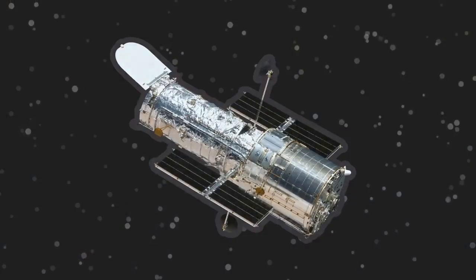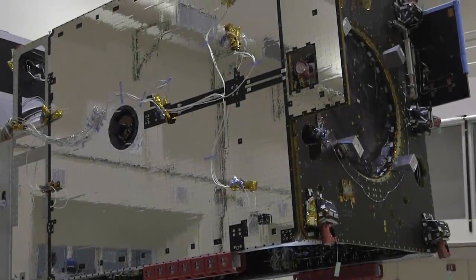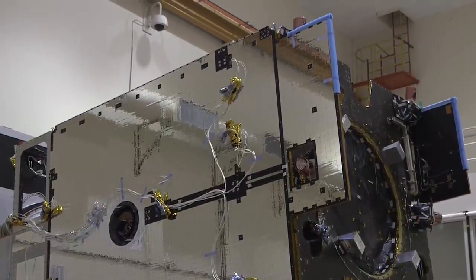If you took a tennis ball-sized chunk of the Hubble Space Telescope, it would be worth over $1,500. Modern full-scale commercial-grade satellites cost in the hundreds of millions of dollars. They're just incredibly complex objects that require years to construct.